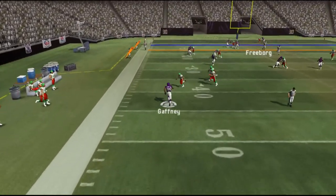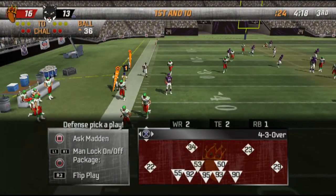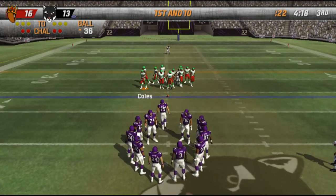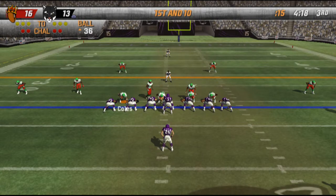From the 44-yard line. Gaffney with some good yardage on that return back to the 36. Ball on the 36-yard line. First and 10. We're coming to red. All right, now. Harris, the lone setback. Don't stop that motor.